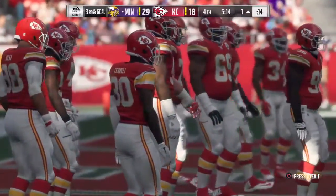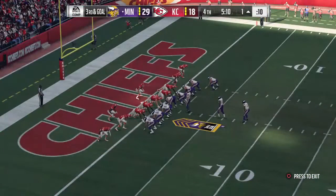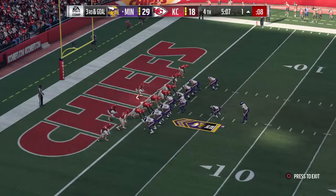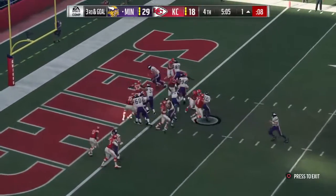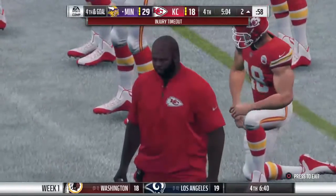This offense so far on 3rd down, they've converted just twice and have had plenty of opportunities. They're looking at a 3rd and goal here. And he'll give it here to his running back. And he'll actually lose a little bit of yardage here. Back to the 2.